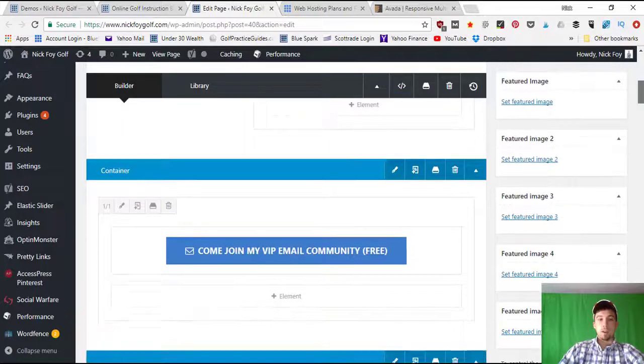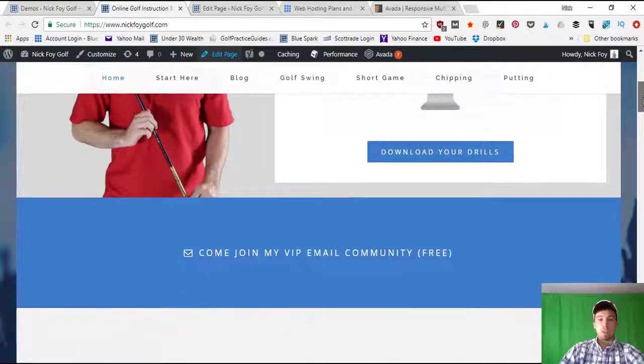And then we went on to container number 2, which is just a button. I made the button settings so that it spans the whole width of the page. That's why this button looks a lot different. It spans the entire container instead of being a little small tiny button like this one. And then all I had to do was change the button text to say what I wanted, and gave the button an icon, like a little email icon.